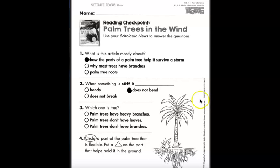Number 3, which one is true? Palm trees have heavy branches, palm trees don't have leaves, or palm trees don't have branches. So let's look at this picture of the palm tree, okay? Palm trees have a flexible trunk, and they have leaves that grow directly on the top of the tree. So palm trees don't have leaves is not right because it does have leaves. Do palm trees have heavy branches? No, that's not right. Palm trees don't have branches, and they don't. That is the true statement because the trunk is flexible and directly on top are the leaves. There are no branches to make it fall.